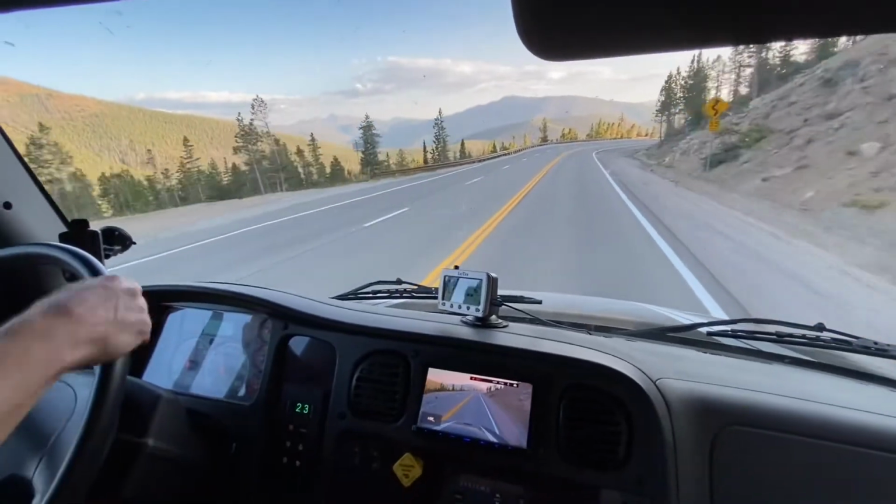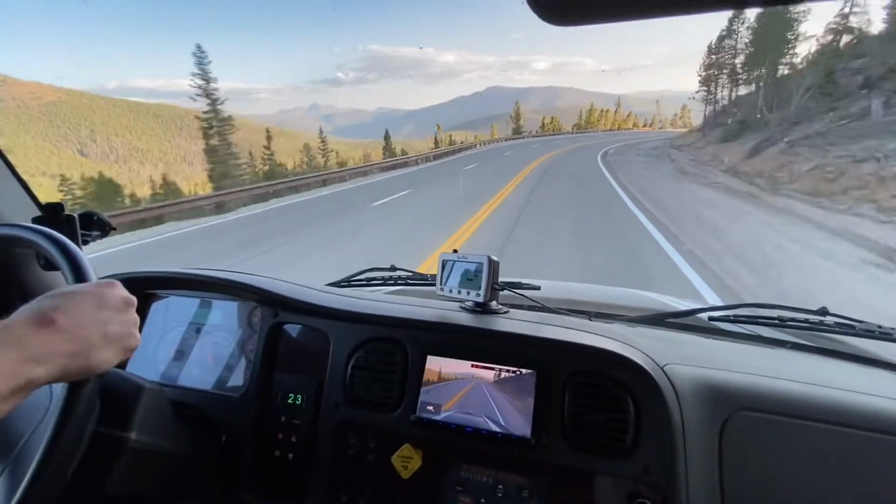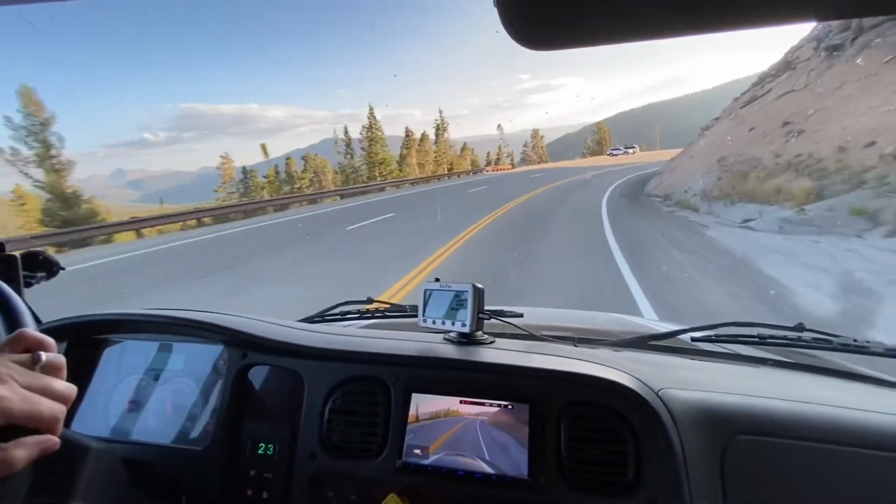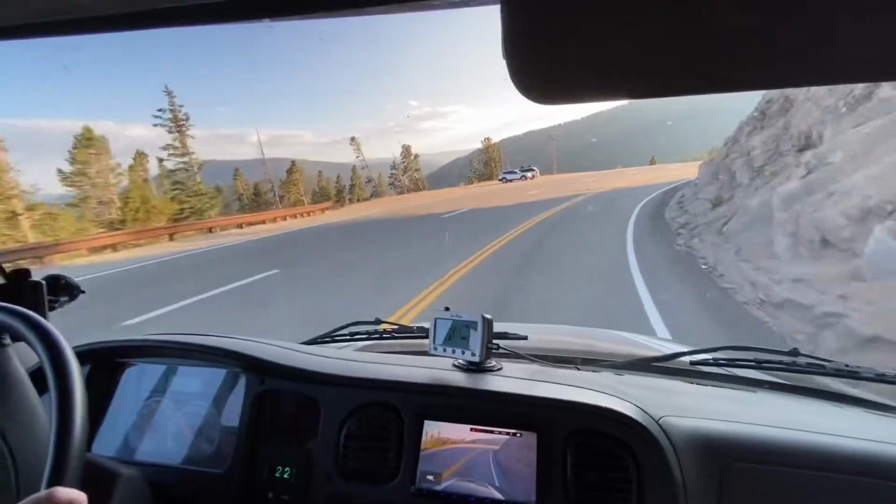Here I'm kind of getting my speed up a little bit. I'm just going to tap my brakes. I can't see around this corner, and I know there's sun about to hit my face.